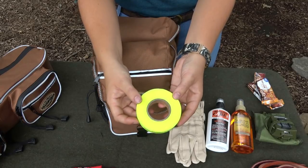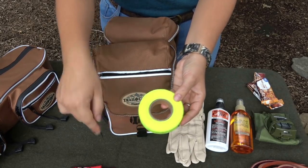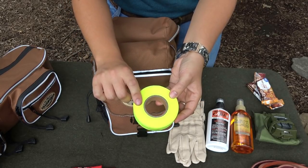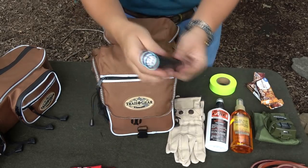Now on your more exploratory rides where you're going more likely not in a circle, this is something that you'll need to make sure you can find your way back and don't get lost. But just make sure that on your way back you're picking them up as you go.